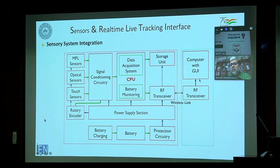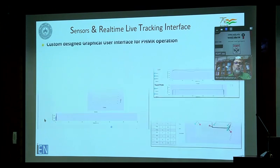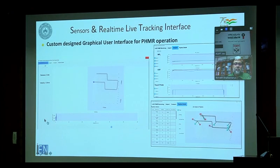On any computer with a GUI, one can see how the robot is moving and what the important changes are that the robot is making. This whole thing is something like this. As you can see here, this is how the system will be moving.